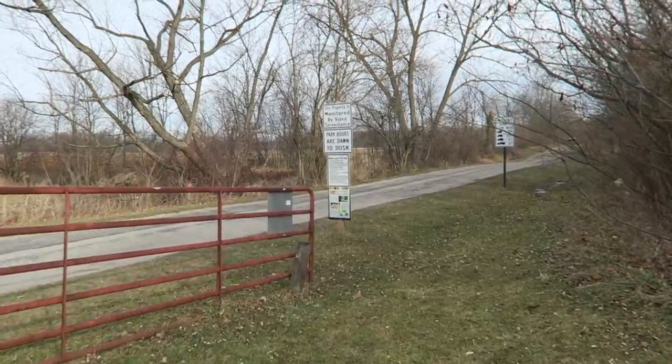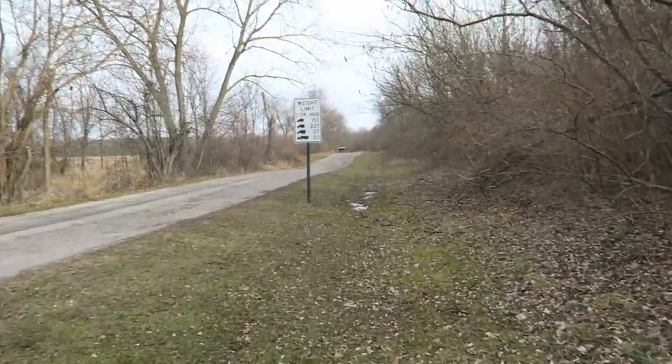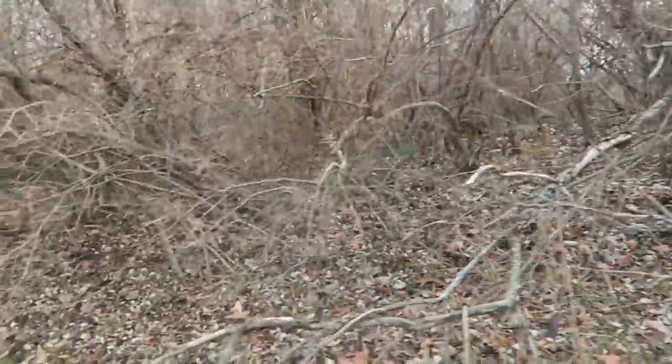Well, we'll just enter back in the way we came and try to spot it along the road. If not, then I'm just assuming that it's going to be behind the barn somewhere.